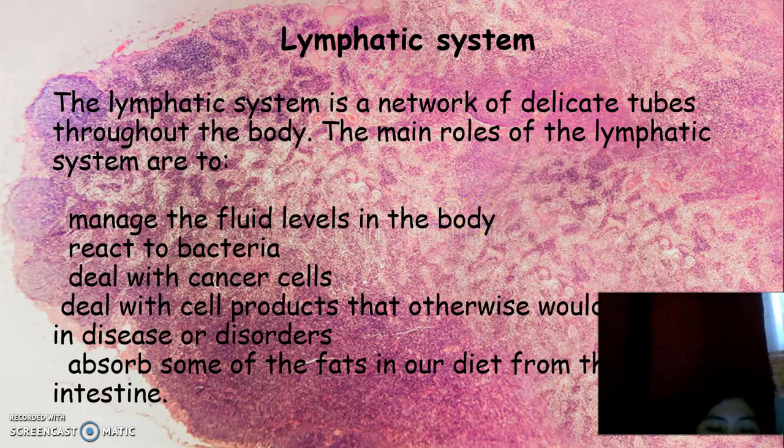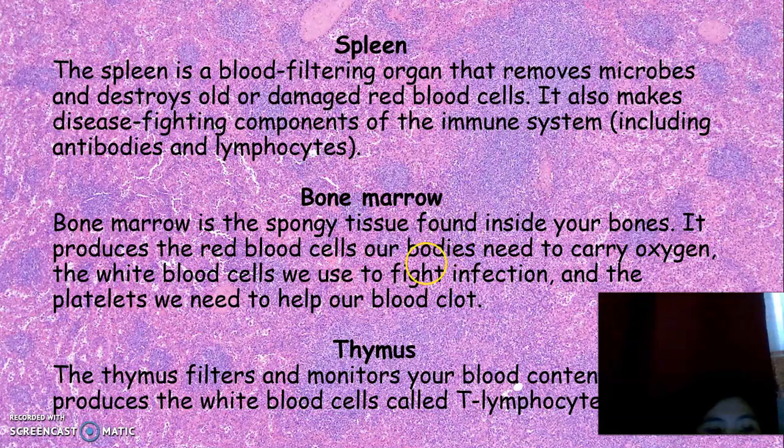The lymphatic system is made up of lymph nodes, which trap microbes, and the lymph vessels. These are the tubes that carry lymph, a colorless fluid that bathes your body's tissues and contains infection-fighting white blood cells, or lymphocytes. Next is the spleen. The spleen is a blood-filtering organ that removes microbes and destroys old or damaged red blood cells. It also makes disease-fighting components of the immune system, including antibodies and lymphocytes.